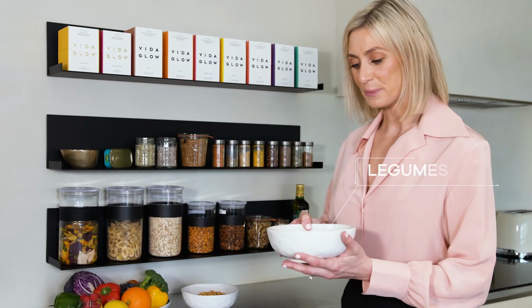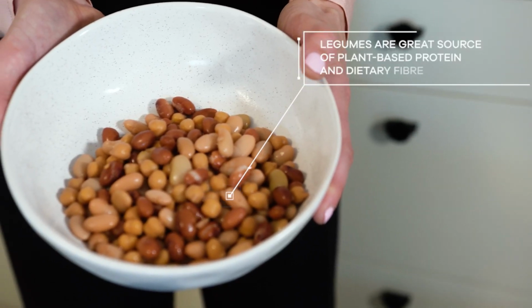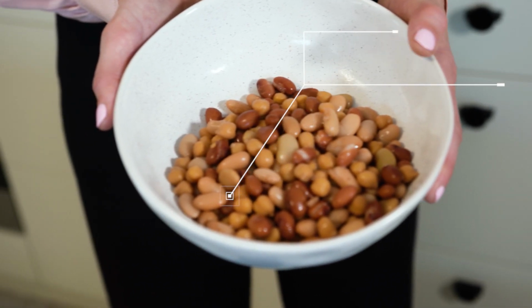And then we have some legumes. Legumes tend to be a great source of plant-based protein, as well as a rich source of dietary fibre and low GI carbohydrates. So a really great addition. And of course, the most important part of any healthy diet is our fresh produce. So our fresh fruit and vegetables.